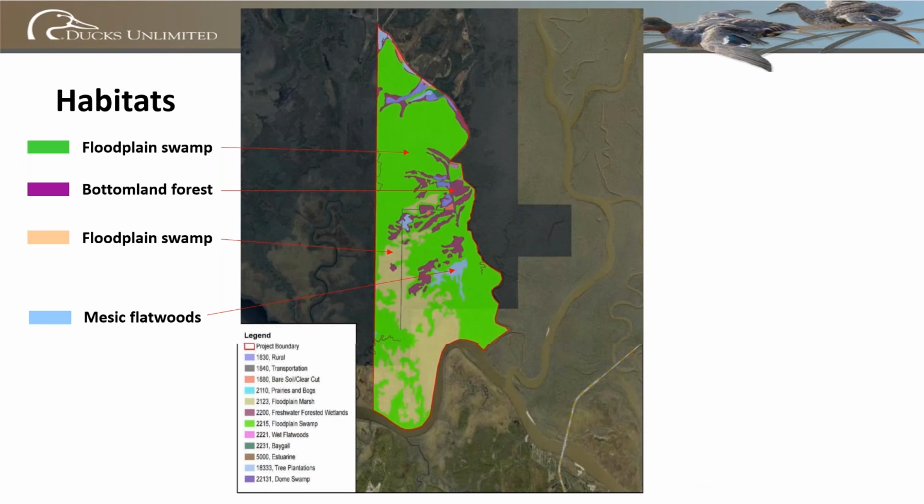So a little more detail on the habitats that Kathy introduced to us. The bulk of the site is that sort of lime green colors known as floodplain swamp with a fair amount of bottomland forest as well. Pretty similar habitats, the two, honestly. And then the more southern part of the property has a lot of floodplain. Oops, sorry, let's just say marsh, not swamp. And then some mesic flatwoods, mesic being medium, so medium in terms of how wet they are. And the top three there are all wetlands.